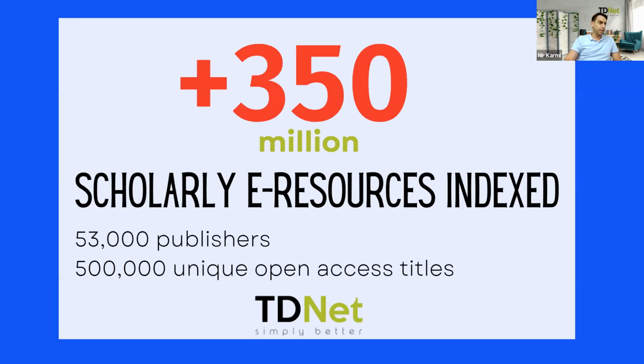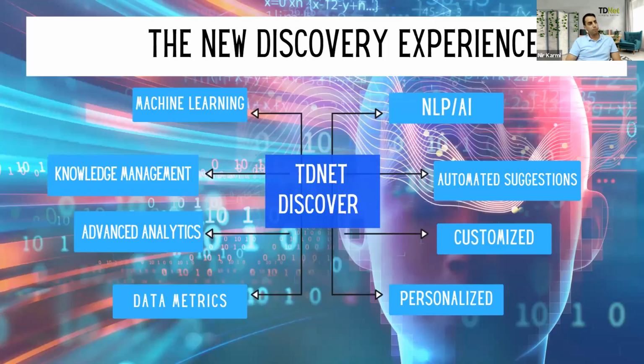And our index is being updated on a daily basis. So when we look at the future, a couple of words on some of the things we are going to continue to build on as we create the next generation of the discovery experience.